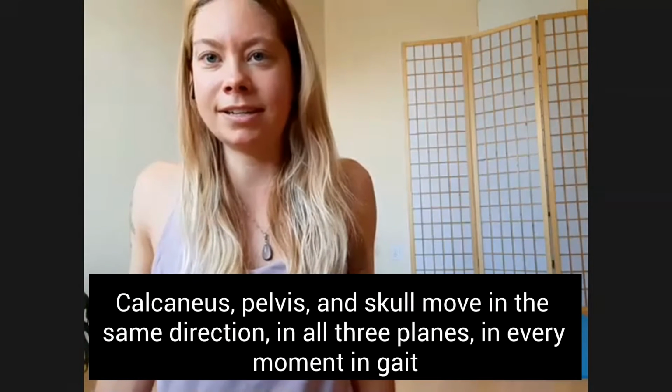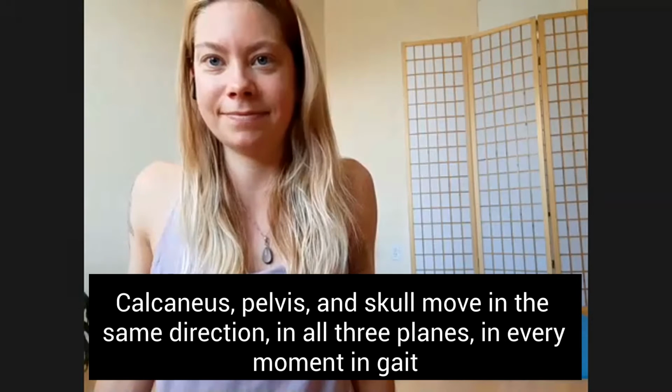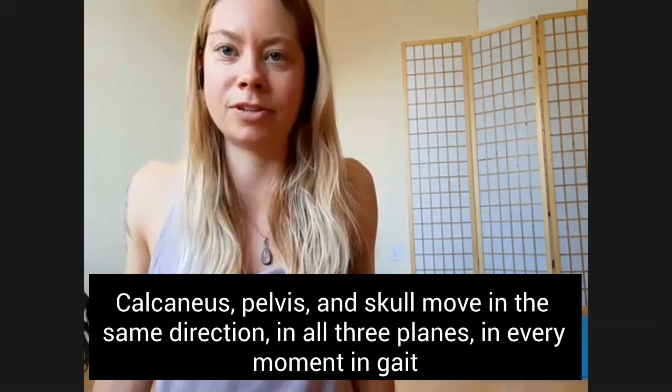Is that when we walk in all 3 dimensions, the pelvis and the skull are always moving in the same direction as the calcaneus in all 3 planes of motion at almost all times, except for one brief moment where that rule breaks. But for every other moment in time, your pelvis and your heel bone, calcaneus, will always be pointing in exactly the same direction, moving in the same direction as you walk in all 3 planes.